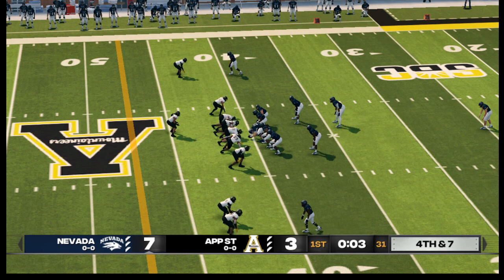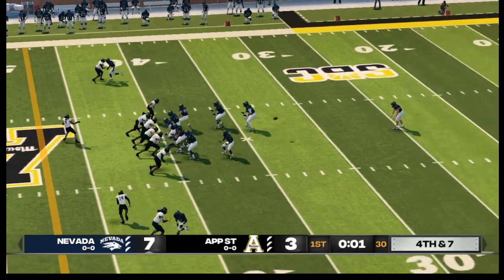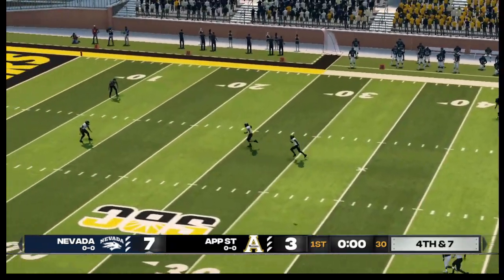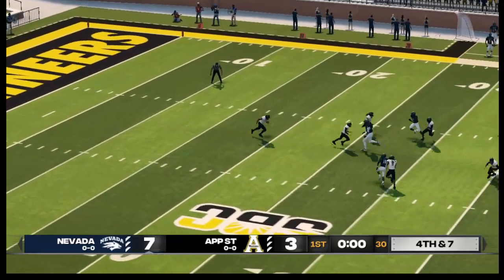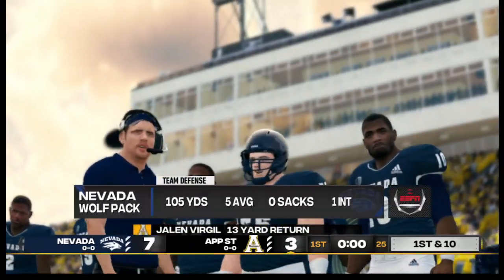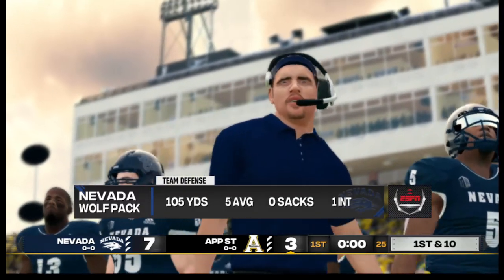Dion is waiting for the snap. Booming kick. He's taken down at the 27. Nevada's got a great defensive game plan, and it's working right now.